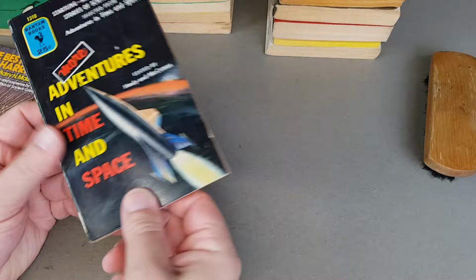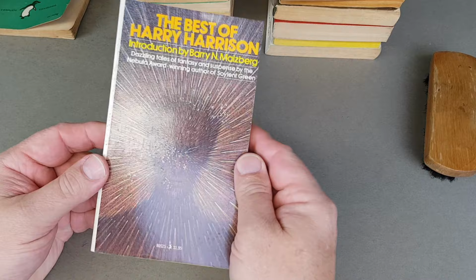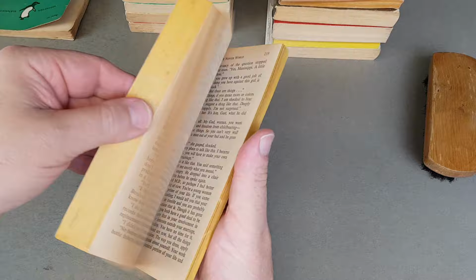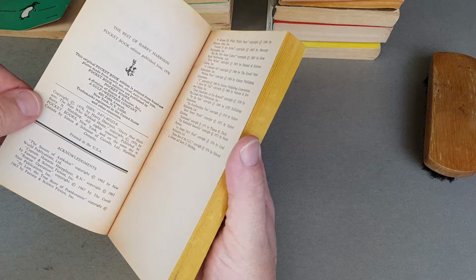This is another one here. So this is great. This is probably one which my friend Steve would like. It's The Best of Harry Harrison, but with an introduction by Barry Malzberg, an author he really likes. And this is a first printing as well. Yeah, Pocketbooks, 1976.